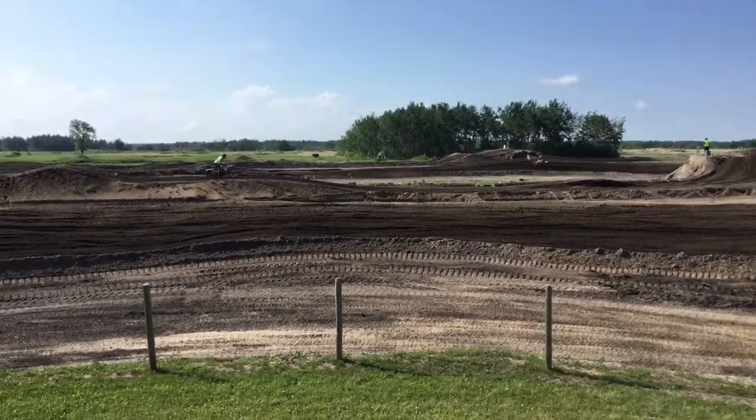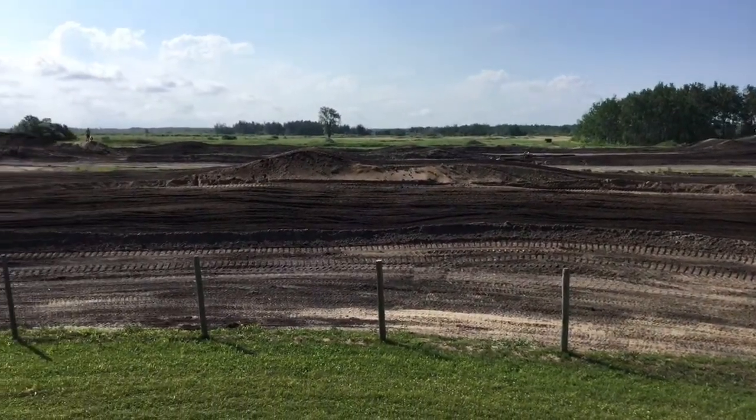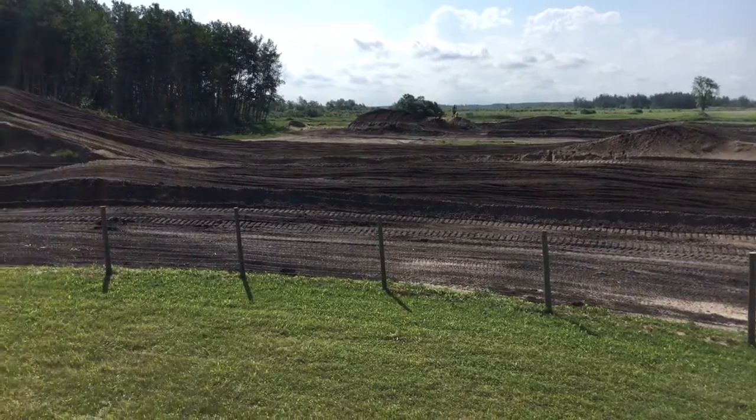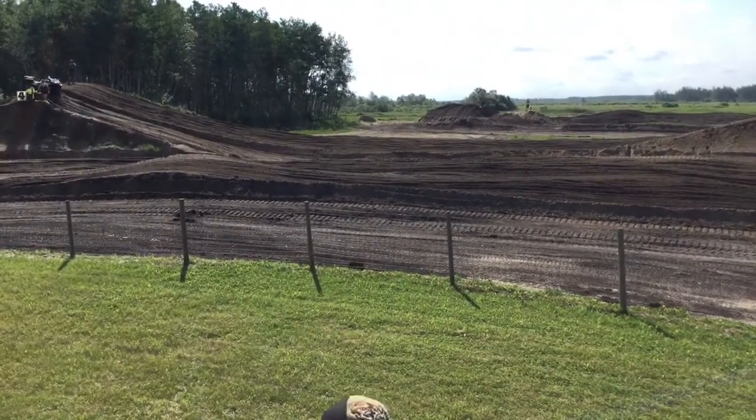Laps are clicking down on the plus 40A and B division right now. Directly following this moto, we'll have the 450B and C class combined moto.